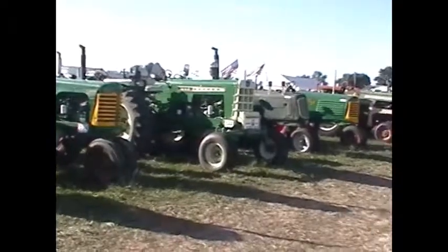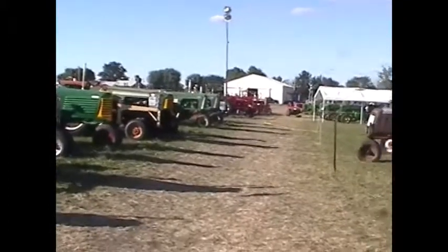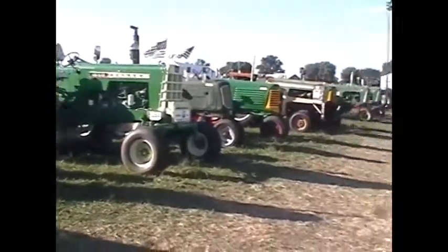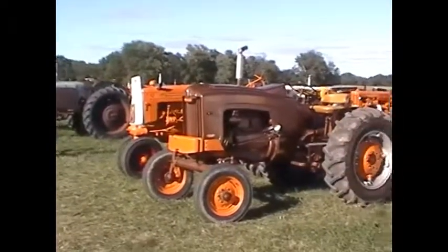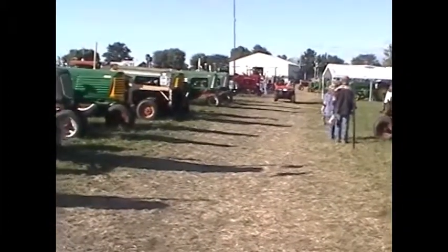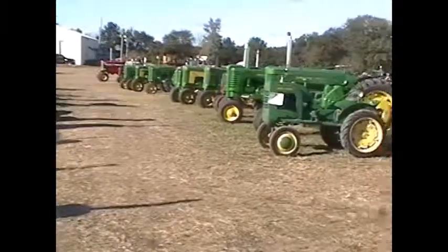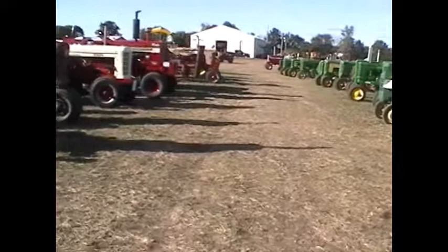Okay, I'm not sure if you can even comprehend how many tractors are here, but there are a lot of old tractors here on display. Let's take a look at some. Okay, so on this side of the road we have a bunch of Farmall, IH, and then on this side of the road we have John Deere. And they look like they're going to war.